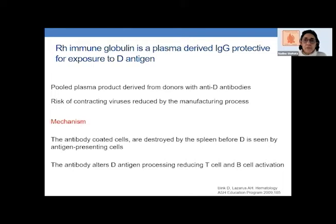So Rh immunoglobulin, briefly, is a plasma-derived IgG product. It is made from multiple donors, but it is protective for exposure of the D antigen. The risk of contracting viruses is reduced by the manufacturing process, which includes solvent detergent treatment as well as nanofiltration. It's thought that Rh immunoglobulin works by either binding the D antigen before it's seen by the reticuloendothelial system and taking up those cells, or somehow by altering the processing of D antigen, so that T and B cell activation do not occur.